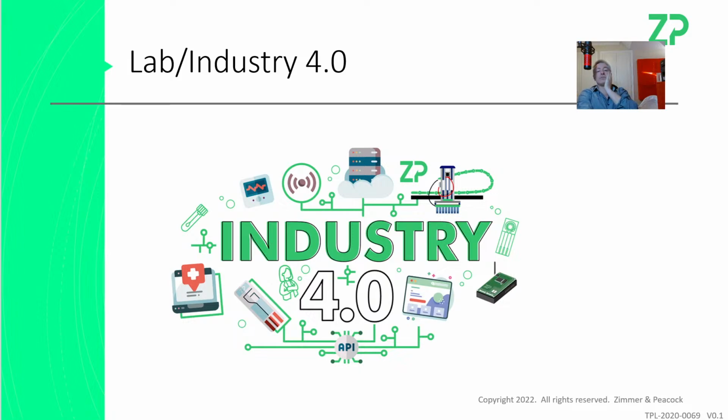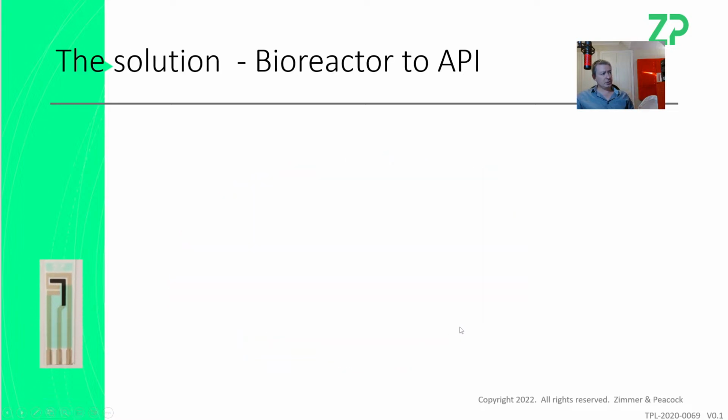I was at ACHEMA, which is a big process conference in Germany, and people there were talking about Lab 4.0. Lab 4.0 is the same thing, sensing electronics to cloud. And if you follow OPC UA, Open Platform Communications Unified Architecture, then other vendors or equipment should be able to call upon your data. That's definitely what we're trying to do at Zimmer & Peacock.